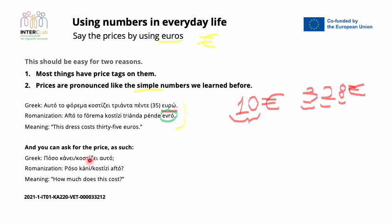And of course, you can ask for the price of something in this way. Let's see the meaning: how much does this cost? The romanization. Πόσο κάνει αυτό; There are two ways you can ask for the price. Πόσο κάνει αυτό; Or πόσο κοστίζει αυτό; Πόσο κάνει αυτό is how much is it? Πόσο κοστίζει αυτό is how much does it cost?